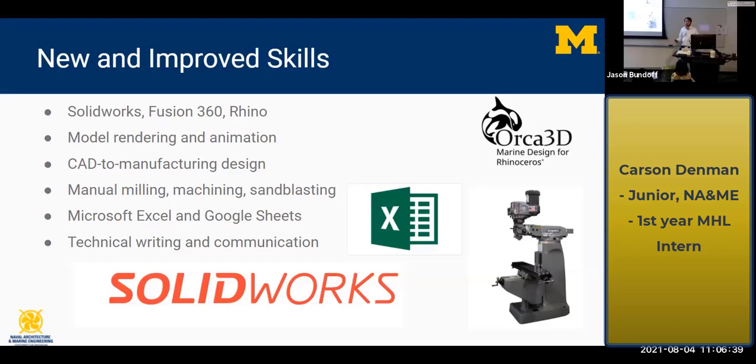hands-on machine stuff, creating stuff that is going to be used in the shop, especially on the vacuum system, as well as sandblasting. I realized that that was a very fun skill to just sit away at a sandblaster, as well as some other general, less industry-specific skills, including Excel, Google Sheets, technical writing, and communication, all stuff that's going to be really important and really useful in my career as an engineer.